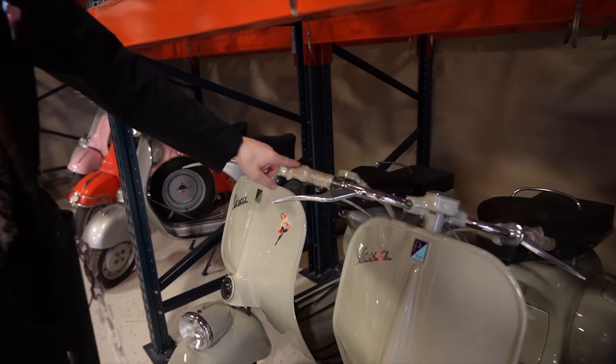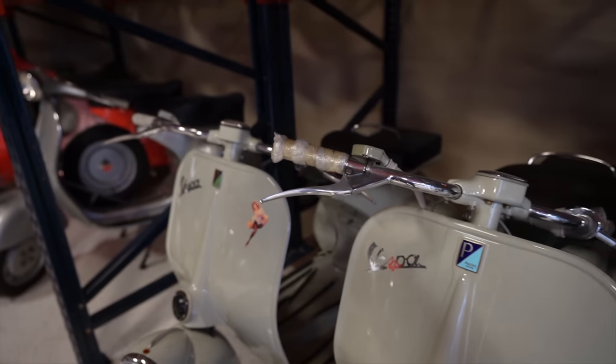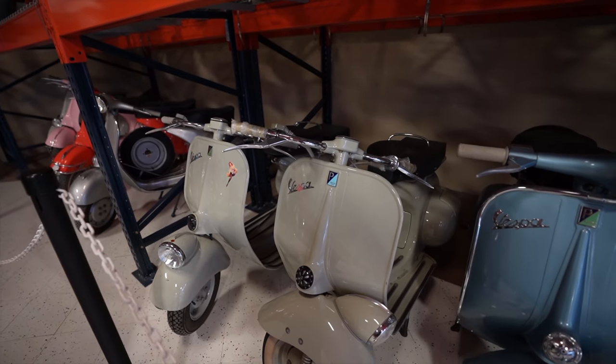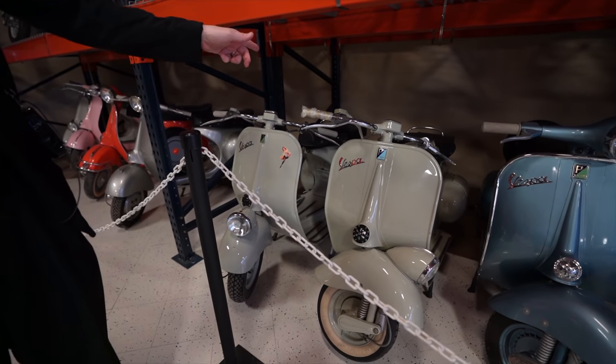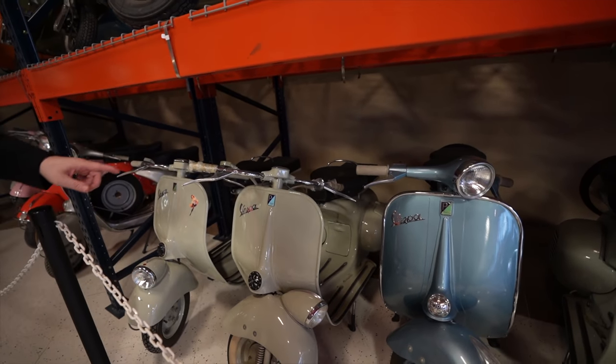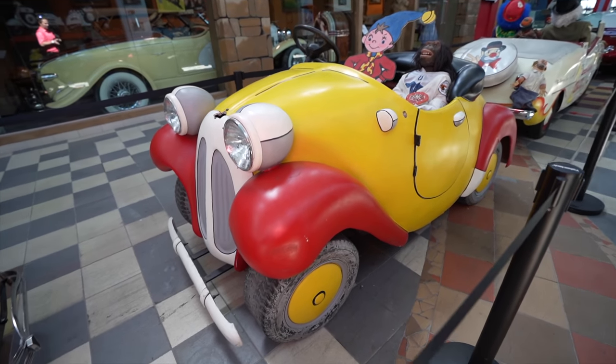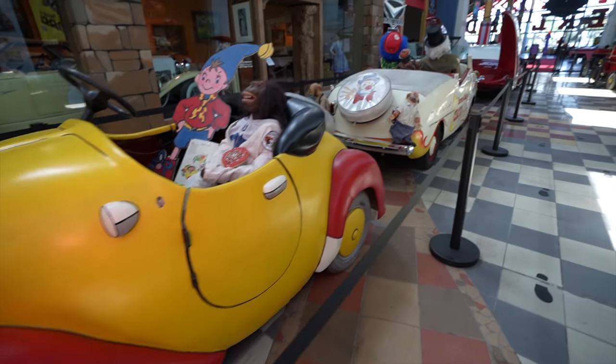Unbelievable. That's what happens to vintage tape. It yellows with age. They don't make it like that anymore. No, they do not. That is amazing. Check it out. As we're making our way out of this section, you can see the Roger Rabbit car right here. I just love it. Absolutely love it. I could literally stay in here all day looking at all these cars.